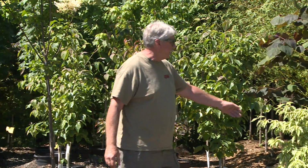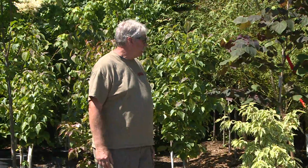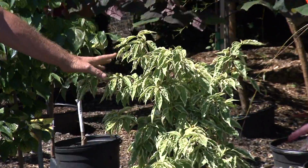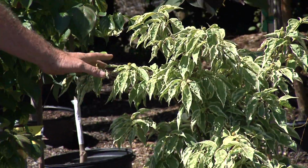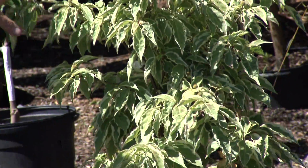This is a variegated variety, Kousa dogwood. Gets a white flower, very, very slow growing. This variety does like a little bit of shade or afternoon shade. Very seldom exceeds 10 to 12 feet, though it's a very short accent tree.